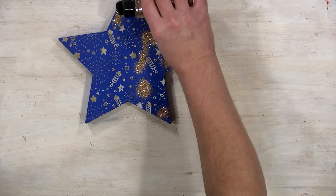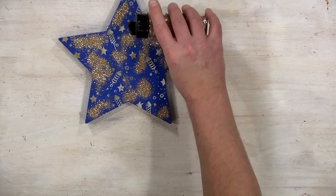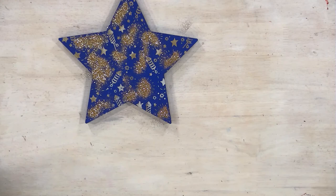Now, I'm going to clean this, but I will let Sean kind of explain. We get a question a lot on what's the difference between shimmer and glitter. So shimmer is... I'm going to go clean this.